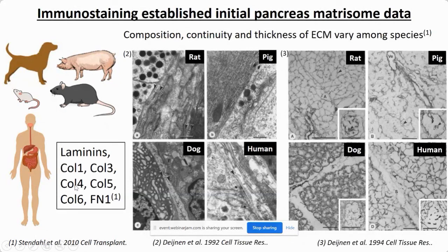And among a lot of different studies, this is a very good review, the Stendhal et al. paper from 2010. It was sort of generally identified that laminins, collagen 1, 3, 4, 5, 6, and fibronectin are fairly abundant in the pancreas and islets. And this data was derived from a lot of different species and a lot of different studies, and they didn't always agree on which ECM proteins were most abundant, for example. But at least a list of ECM proteins that were present in the pancreas were identified using these techniques.